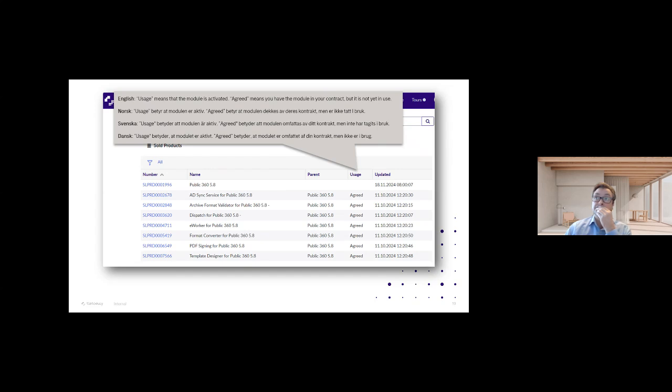Usage means that the module is activated. Agreed means that you have the module in your contract, but it's not yet in use. For example, when you bought additional modules later on, you will get in agreed, and when it's in production, you will get in use.